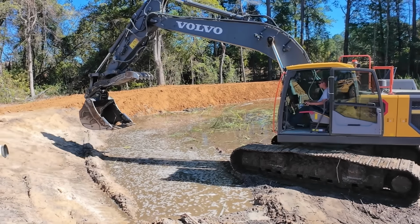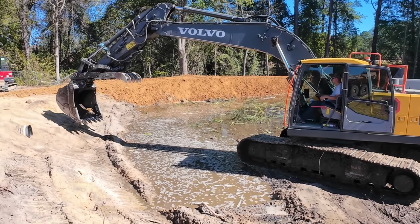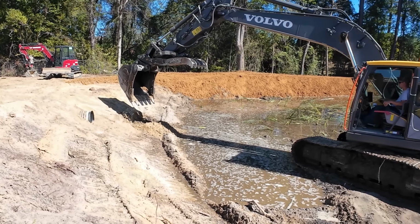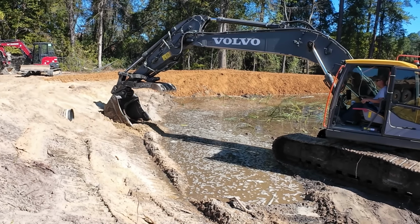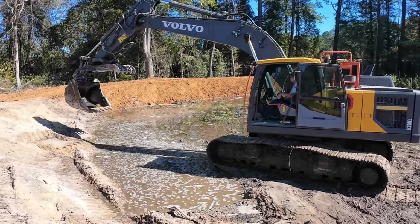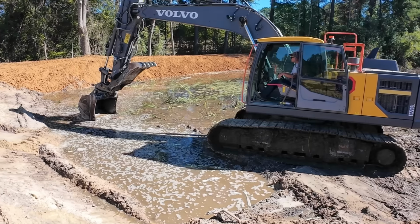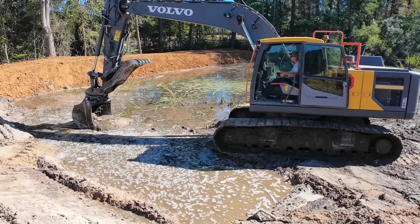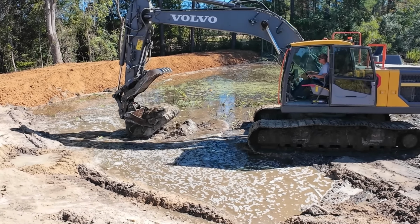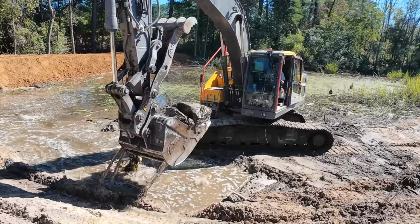Told him to go ahead and dig a little hole for the pump just in case. Digging a little flat spot so I can put the pump there. See how she feels. Oh, he's digging out a spot for the hole. Spot for the intake on the pump.